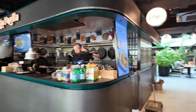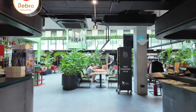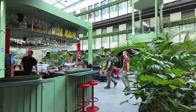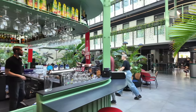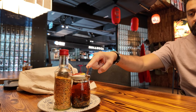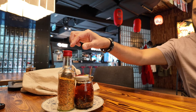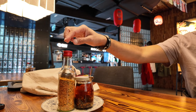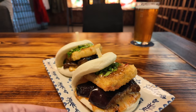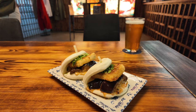Oh wow, it's basically like a gigantic food hall. Vinegar, chili oil and soya. Spices. Okay. Thank you. First up, we have some Korean aubergine and tofu bao to share, and Jas has got himself a local beer to try again.